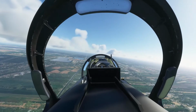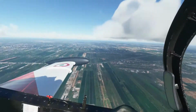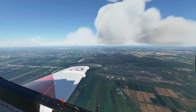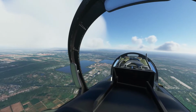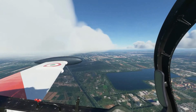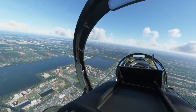So let's get back into the driver's seat. And we're going to turn. We're going to fly over that airport you can see there actually. So that's another good visual reference. Up to 3,000 feet now. Probably good altitude for most of these VFR flights.